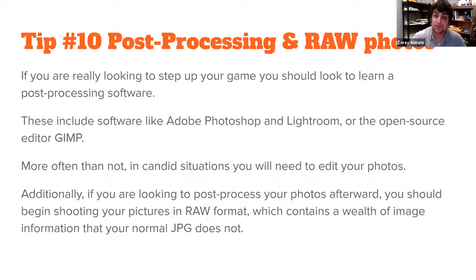Search GIMP photo editor, and it's the picture of a dog with a little paintbrush. It's open source, meaning that it's usable by everybody, and it's going to be a bit more difficult than Adobe to learn, because it essentially is just a smorgasbord of tools and options and settings, and it's just thrown at you in a not too pleasing way.